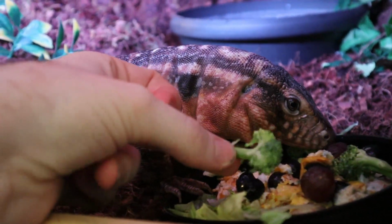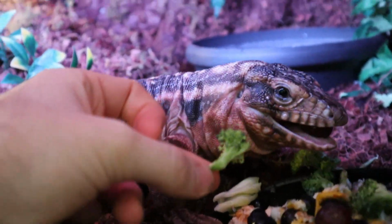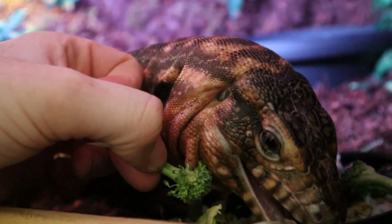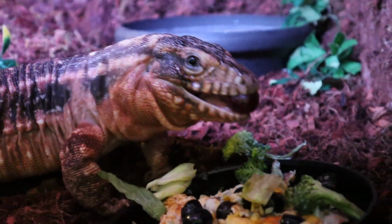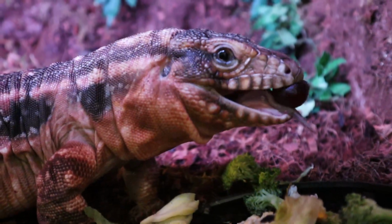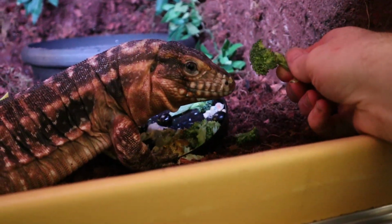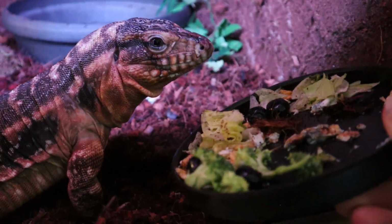Let's see if she'll take another piece from my hand. Nope, no competing with grapes. Grapes and blueberries are her favorite by a long shot. Watch her push the broccoli out of the way with her nose, going for that last grape. You done with the food, or you just need some help? Got some more broccoli. You got a couple more blueberries left. You want them?